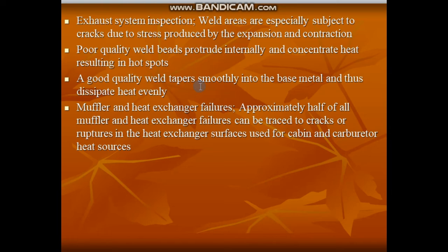Muffler and heat exchanger failures. Approximately half of all muffler and heat exchanger failures can be traced to cracks or ruptures in the heat exchanger surfaces used for cabin and carburetor heat sources.